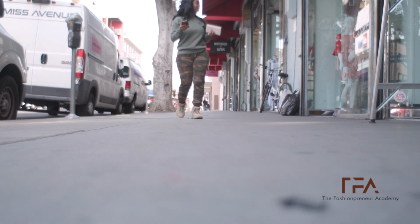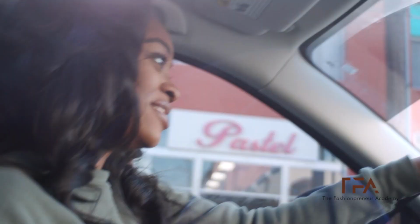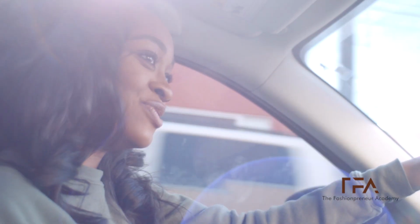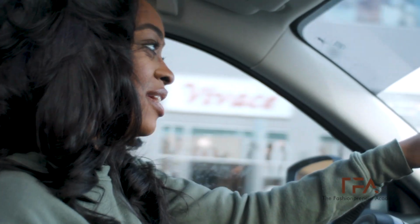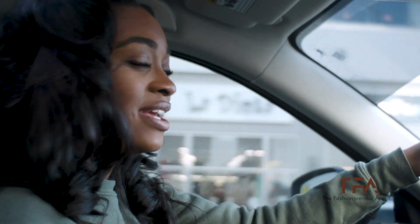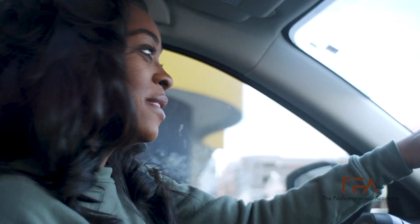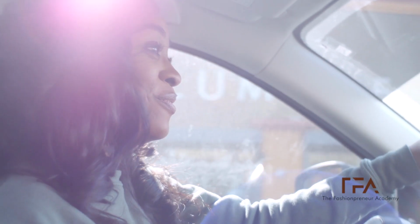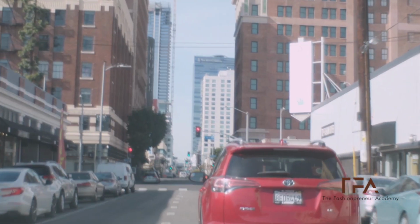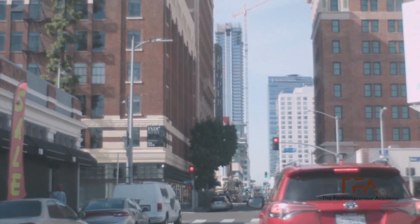I would definitely say it was a successful trip. I found a few pieces. I wasn't too sure what I was looking for today. I just knew I needed to find something to catch my eye. So yeah, every day isn't going to be the same. Sometimes I know what I'm looking for, sometimes I don't. That all goes into buying. But everyone is different.